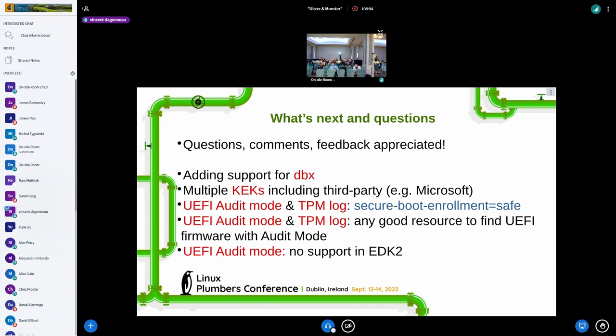So you said you don't want to use shim to reduce the number of bootloaders, but if we want to use shim, would it be possible to enroll your own MOK and still have the firmware components like GPU ROMs be still functional? Yes. The way shim works is that it essentially adds a stage to the verification. So yes, you would be able to do that.